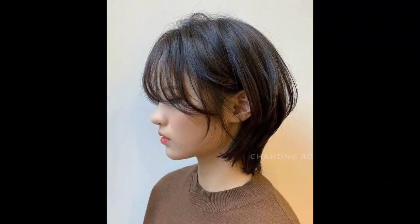Get inspired by the short hair looks of your favorite celebrities, from red carpet style to everyday chic. We are showcasing the best of the choices. Short hair is more than just a style, it's a community. Join the conversation and share your own short hair story.